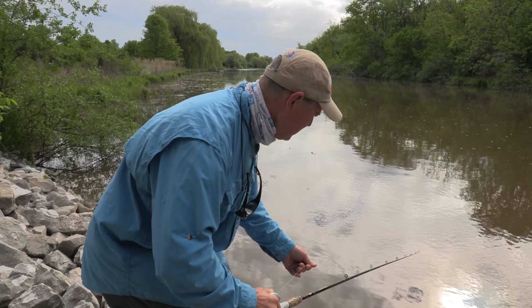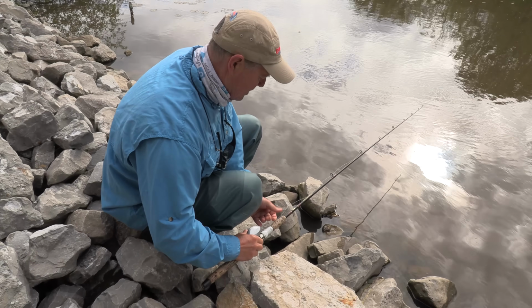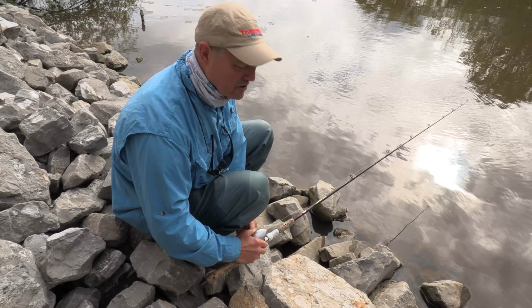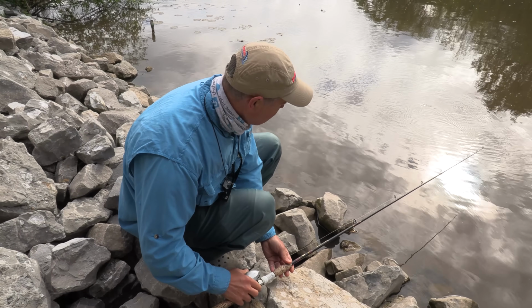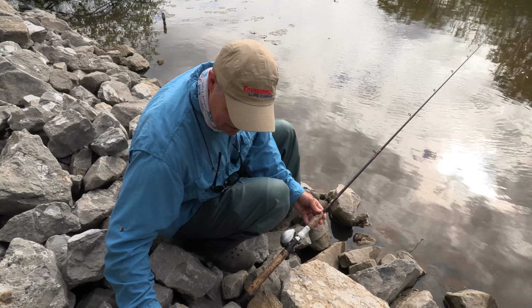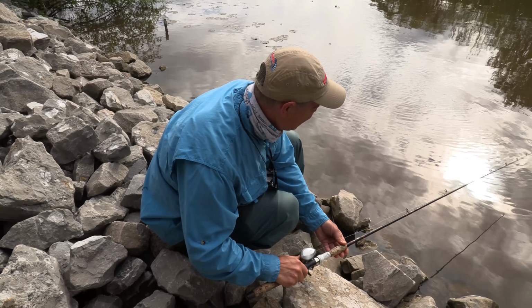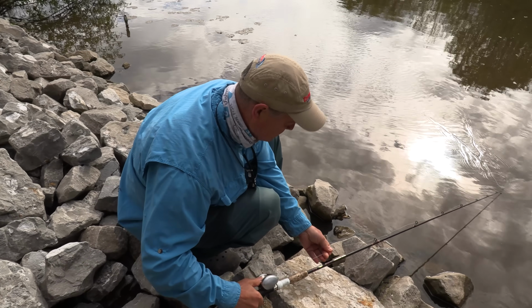Okay, so it's a nice day, and that little bit of cooler weather is actually quite nice. And let me get a rock here and get myself set up. I think I can find a rock or two here. Okay, keep that line a little loose.